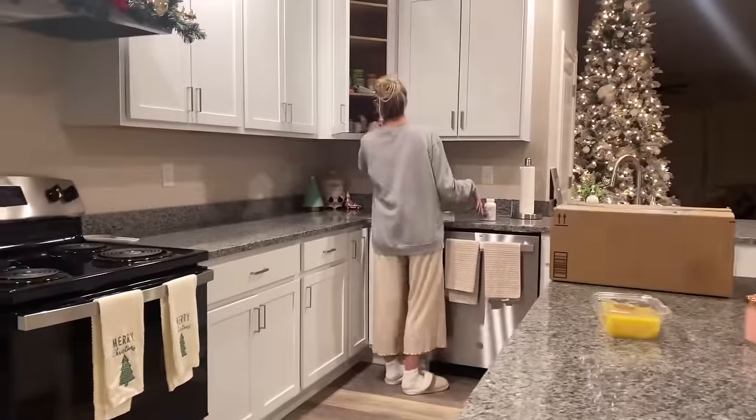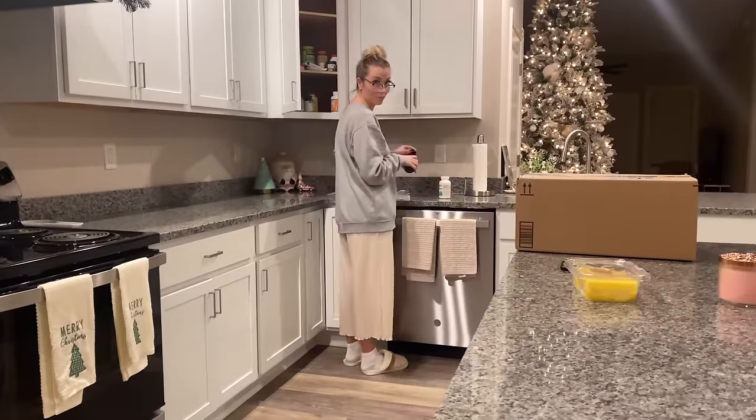Look at my cute sister waiting for the flood. The flood's supposed to be.